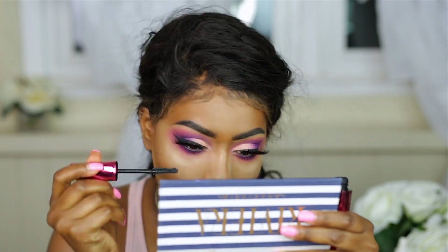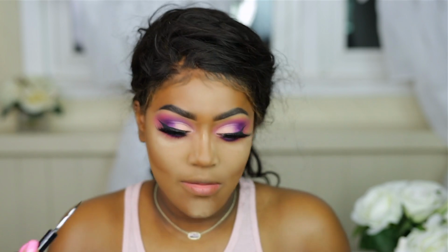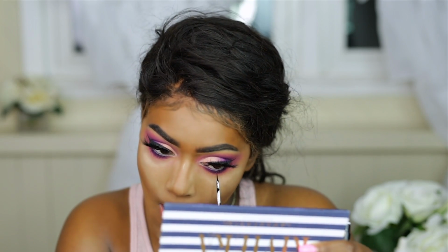Then I'm going to add some mascara to my lower lash line. The lashes on my lower lash line are non-existent, so I'm going to add some eyeliner to just create some little effects. Looks like I have way more lashes than I really do.